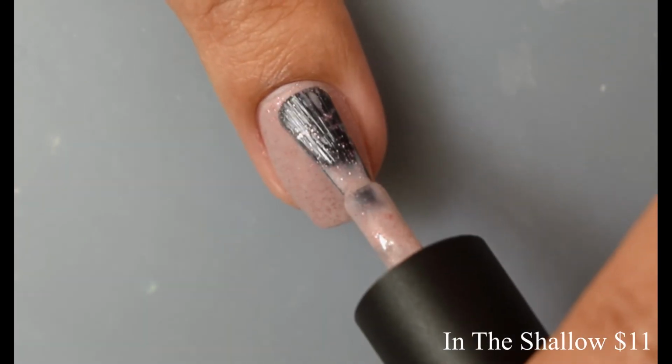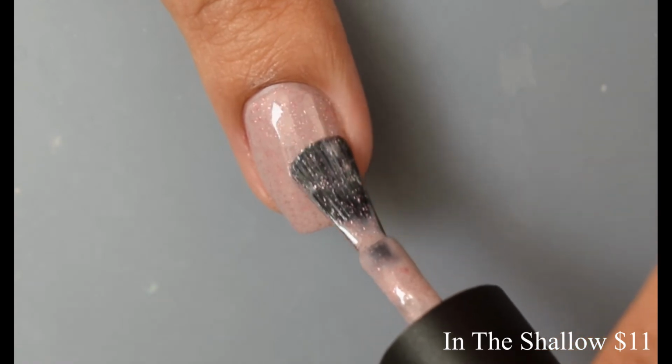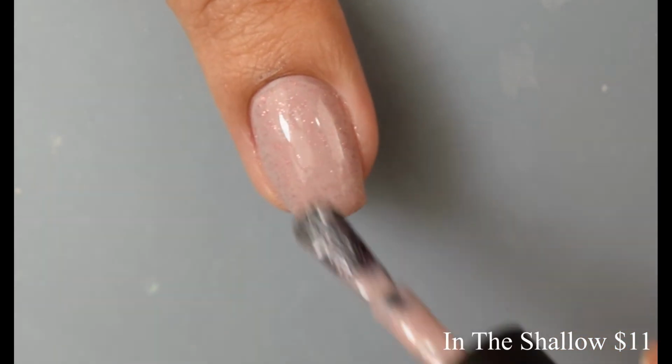Those little rose gold microflakes in here are really pretty. They give you a very small particle but fine little twinkle across your nail.